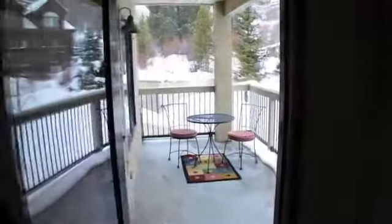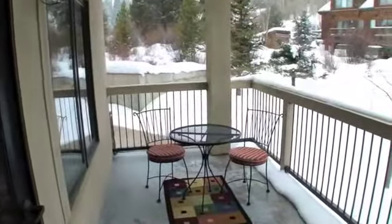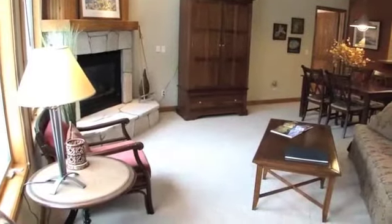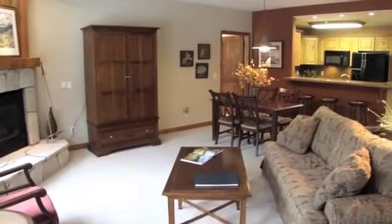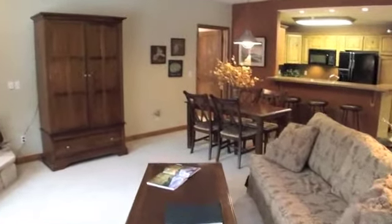Home backs to wetlands for quiet and peaceful mountain experience. In the summer, you can hear the stream running past the building. For additional sleeping, living room sofa pulls out into a queen bed.